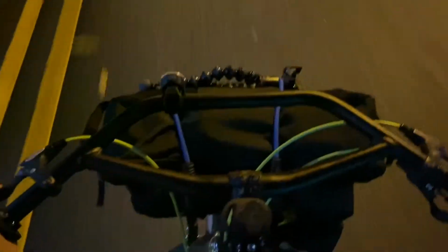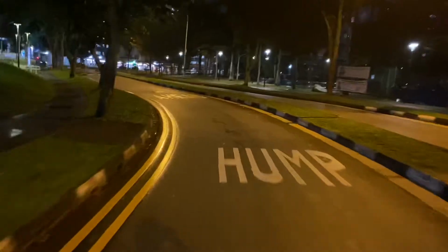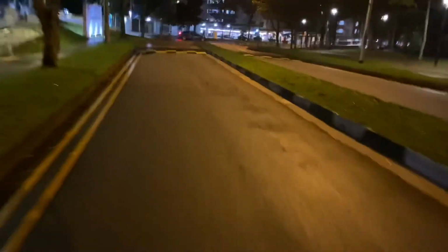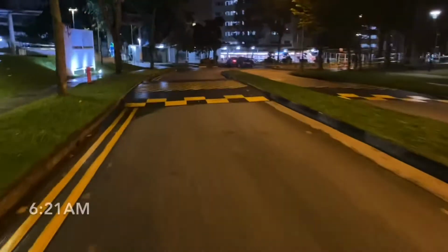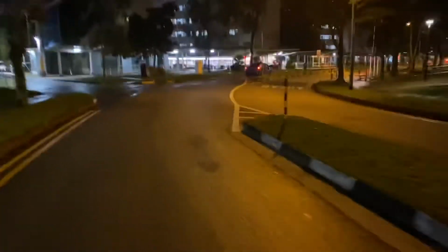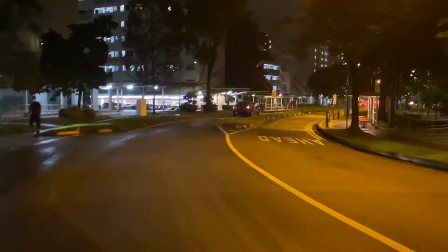Alright, so here we are heading towards Woodlands Waterfront. Currently we're at Woodlands Street 32. Pretty early. Now it's 6:20 if I'm not wrong. A little bit late for the sunrise, but we'll see when we get there.